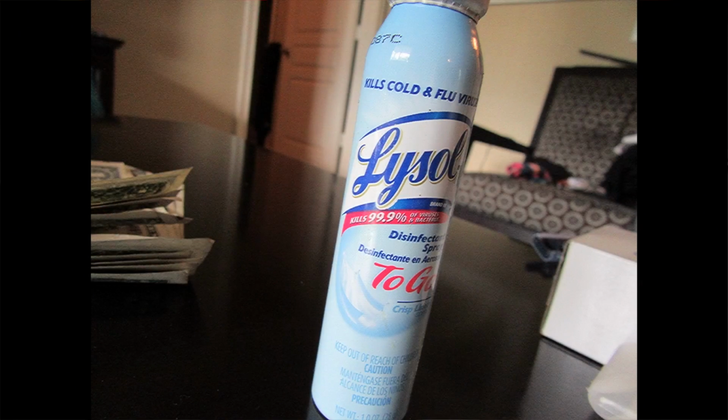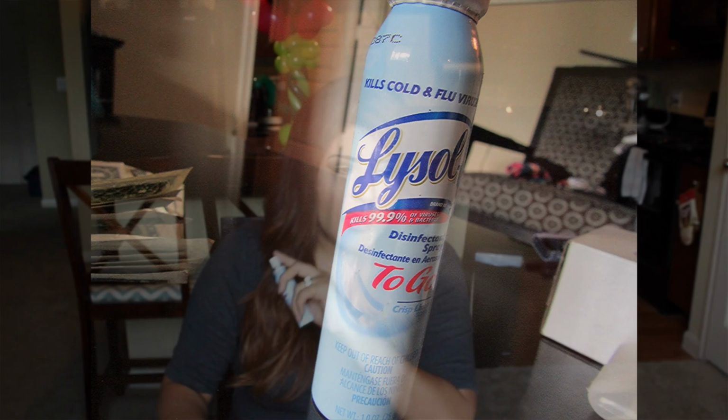Alright, so the next thing is Lysol disinfectant spray. I always like to bring the Lysol disinfectant spray, and I spray all of the door handles, all of the cabinets, anything that I'm actually going to touch. This is a to-go spray, and it's actually really small. I always bring this with me, and I make sure that I spray the room down. I do not want to get sick while I'm on vacation.